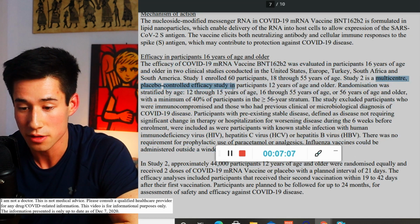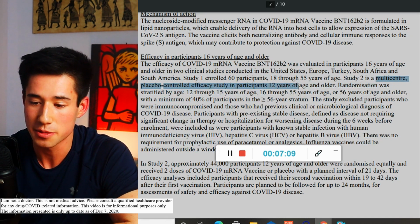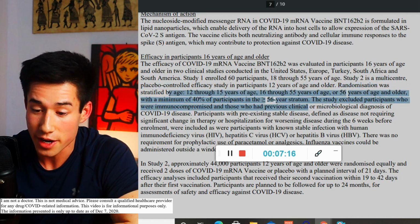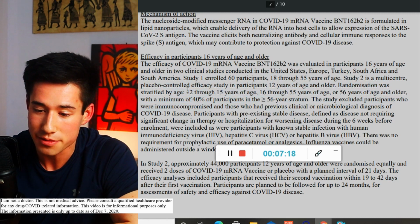Multi-center, placebo-controlled efficacy study in participants 12 years of age and older. It was randomized as well. Nice. That's what I like to see. And it was stratified by age. So you've got a couple of different age groups.